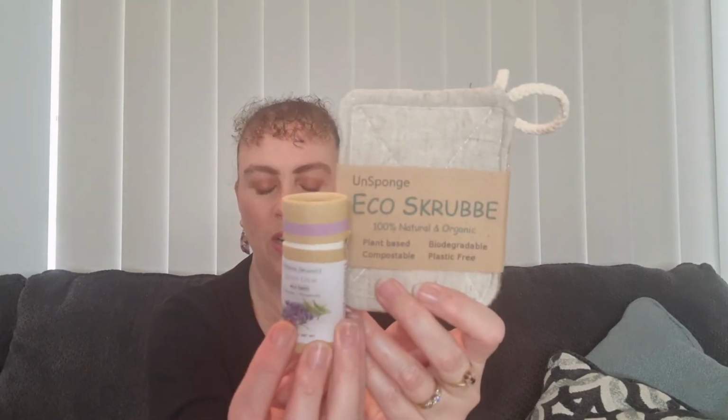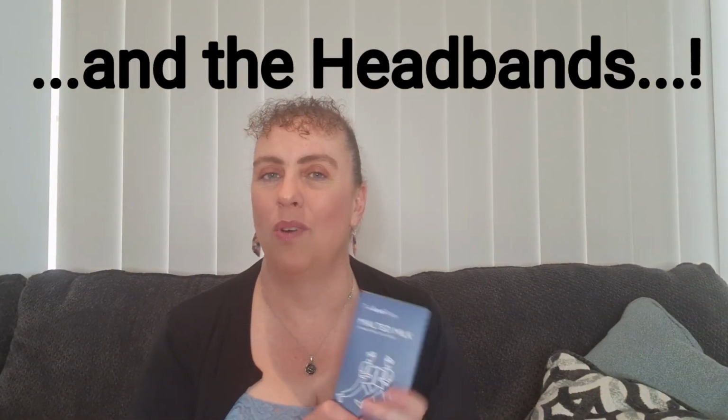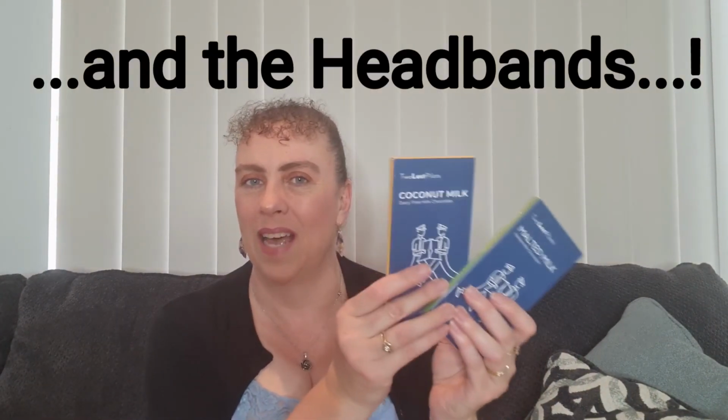So we've got those two little items, and we have the blocks of chocolate. These are definitely my favourite. I'm going to try these out, and I will share them with my family as well and take the rest of them to work, which is just amazing. So that's my box for April 2022.